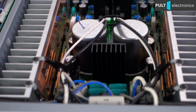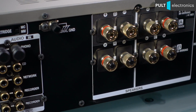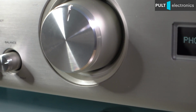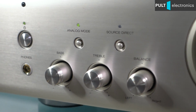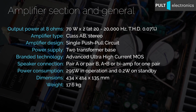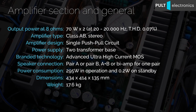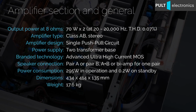2 sets of terminals, allowing you to connect 2 pairs of speakers to one amplifier, or 1 pair but according to the bi-wiring scheme. This model also has bass and treble controls, a direct mode button for bypassing the tone controls, and finally completely analog mode of operation, when all digital circuitry and even all unused components are turned off to eliminate even the theoretical influence on the passage of a high-quality analog signal through the preamplifier section and the amplifier stages.